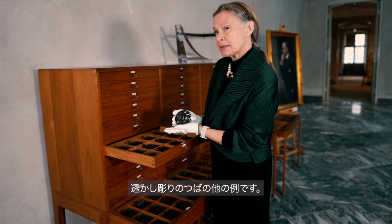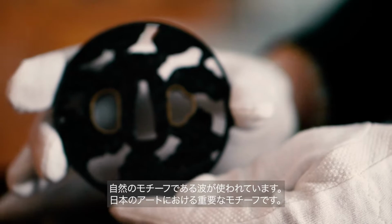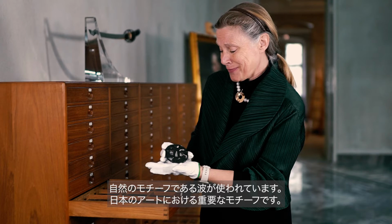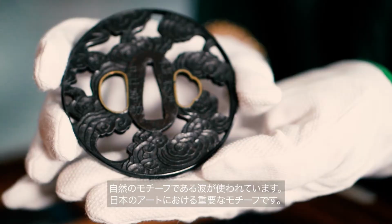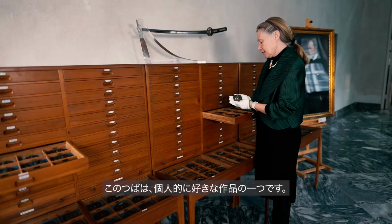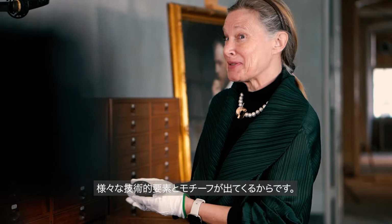Another fine example of this open work design could be this tsuba. Here we see a motif which is apparently almost abstract, but at the same time, it has clear natural references because it's an example of the wave, which is a very essential and used motif in Japanese art. This is also a wonderful tsuba and one of my personal favorites.